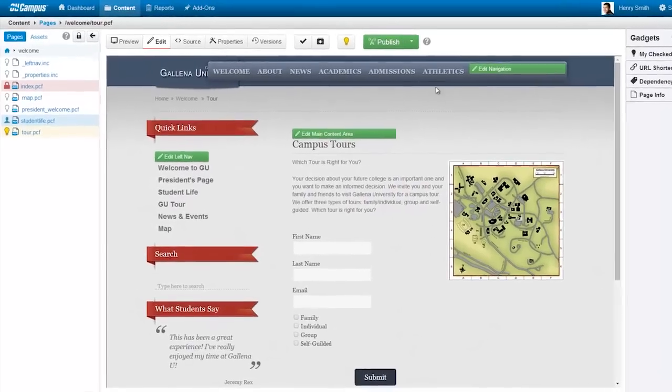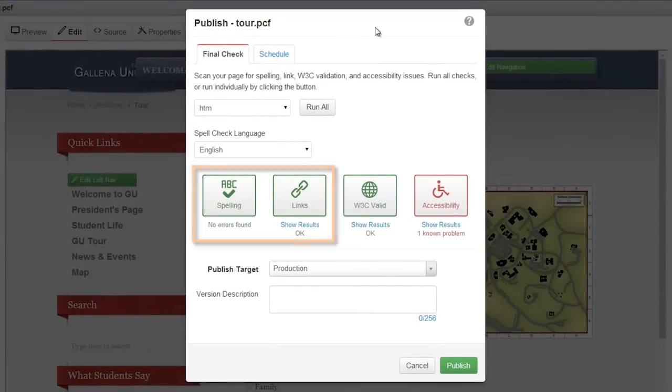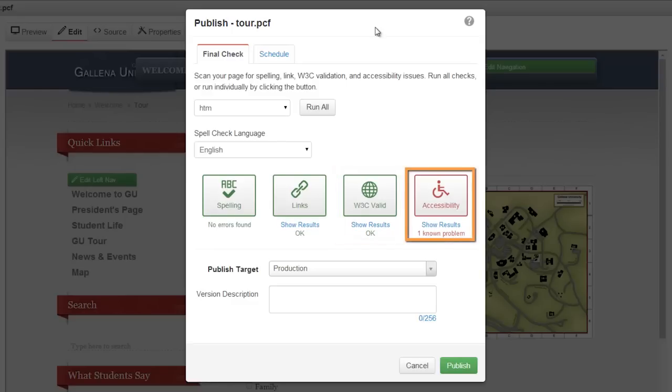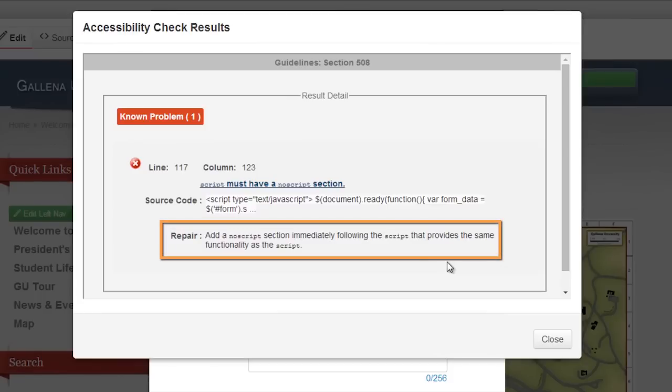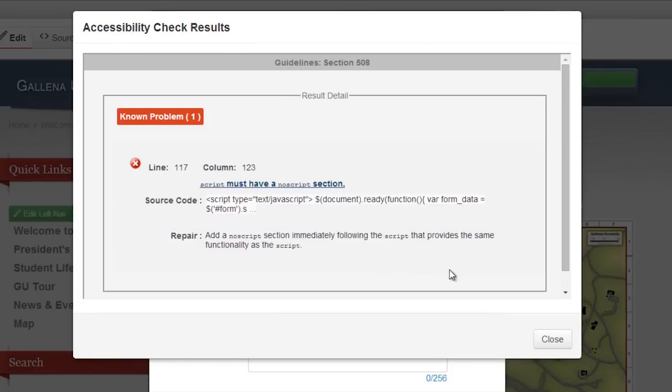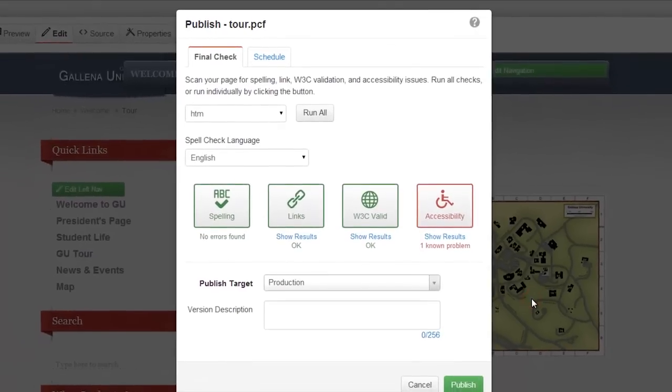For example, accessibility check. Of course, OU Campus always checks for spelling and broken links and alerts users to problems before pages are published. But it also validates every page for W3C and checks for accessibility standards, including Section 508 and WCAG. These checks show your users visually exactly what needs to be changed on a page to comply with accessibility guidelines, preventing errors from ever getting through to your website.